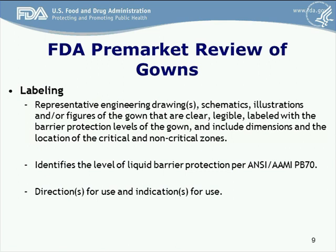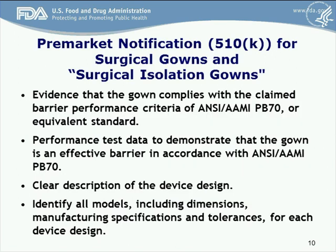Because of the lack of specificity with respect to performance characteristics and test methods, FDA now discourages the use of such language and no longer clears products with such labeling claims. Instead, manufacturers are encouraged to specify the level of liquid barrier protection as per ANSI/AMI PB70 on all labeling. Labeling should also include the directions for use, the indications for use, and if applicable, validated reprocessing instructions.